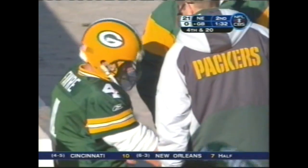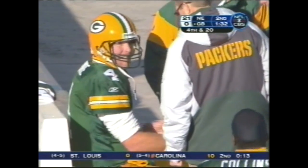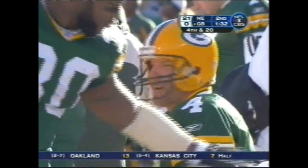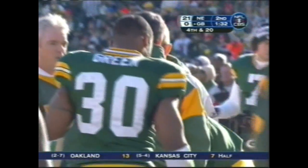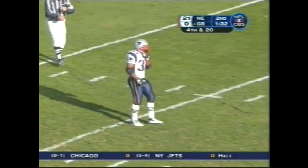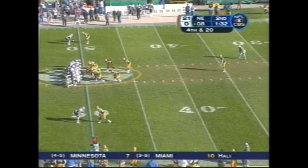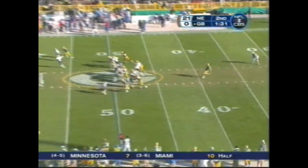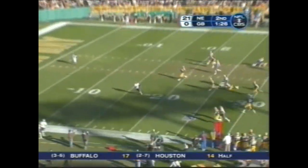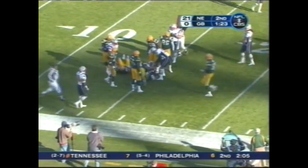And that'll bring the punting unit on with 1:32 to play in the first half. And Favre still being looked at on the sideline. John Ryan will punt for the Patriots. Kevin Faulk deep for the kick, coming from John Ryan. And fair catch called for by Faulk, and he muffed it and covered it back at the 15.